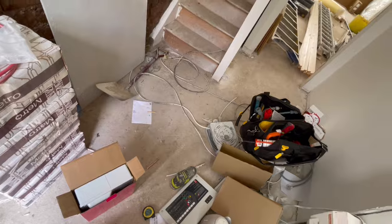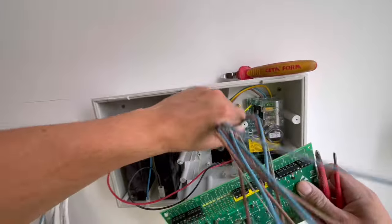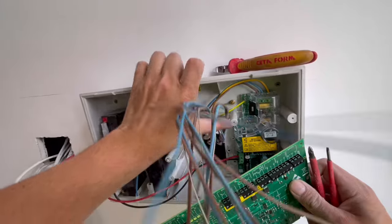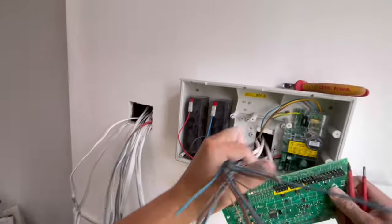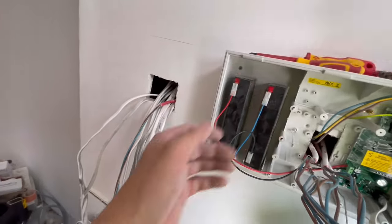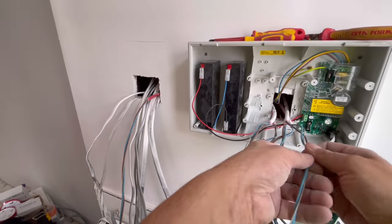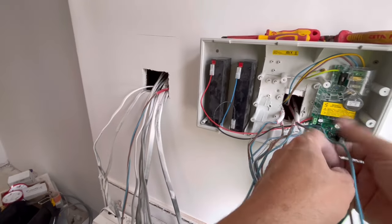What I want to do then is, let's try and bend these up out the way. Actually, let's air sleeve these first before putting that on, because it'll be easier to do.